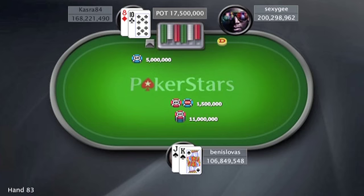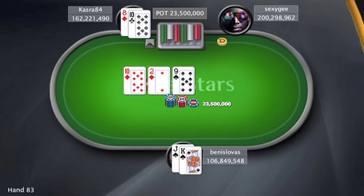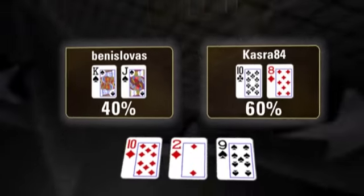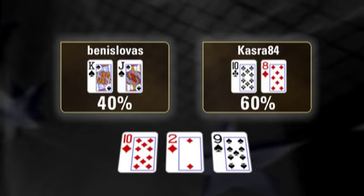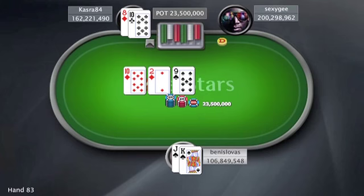This is a real kind of giant against two Davids. Sexy G, the pro, the scoop high champion with more than $700,000 in tournament earnings. As I told you earlier, Benislovas, his biggest score, $1,200 before this tournament, and Kazra 84 as recently as the morning before this tournament was grinding the $3.50 turbo sit and go. So testament to the fact that the Sunday Million can make your poker dreams come true, especially when there's an enormous prize pool like there was for this event.